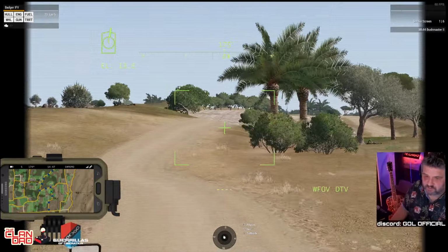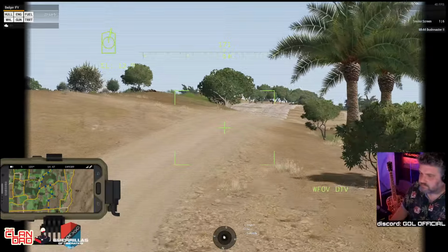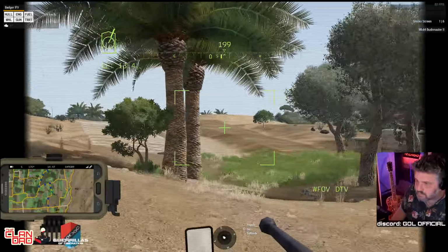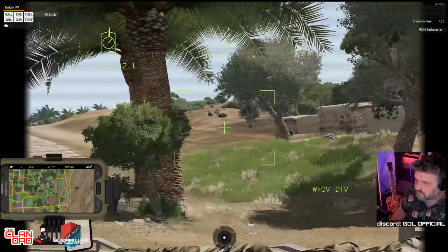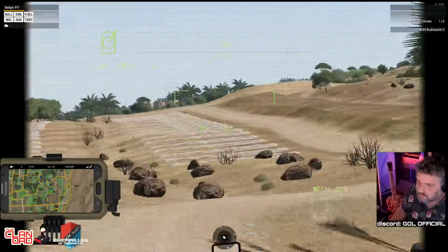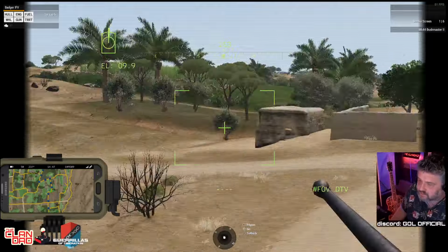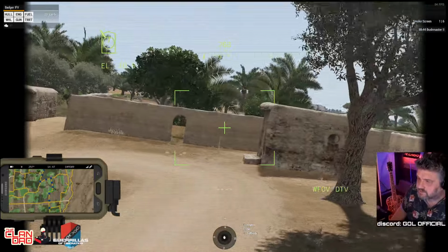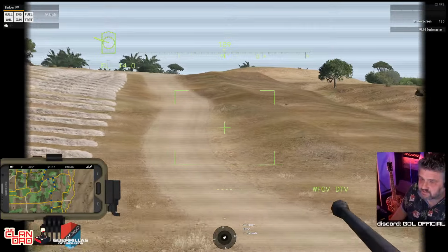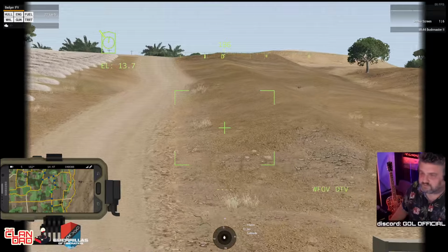Let's follow this road round, bend round to the right and then left, dog leg. There we go. Keep following me. Alright. Nice. And left past the salt flats here, the irrigation.